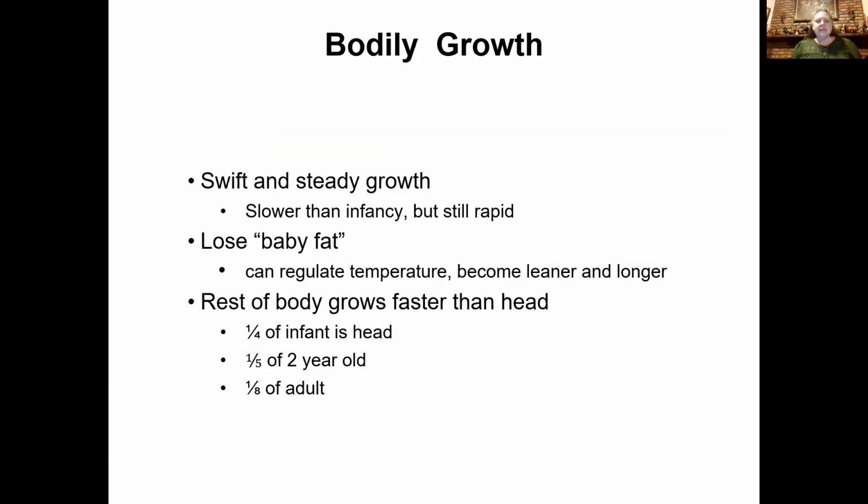In toddlerhood, children still grow very rapidly. They do grow a bit slower than in infancy, but still pretty darn fast. They also start to lose what we call baby fat. Our infants kind of have that roly-poly look to them. They look a little pudgy, a little chubby. And as they get into toddlerhood, they start losing that baby fat.